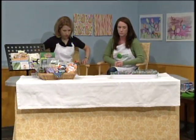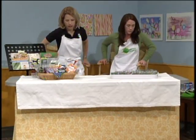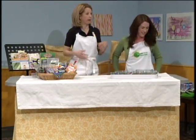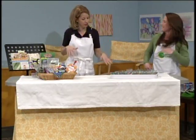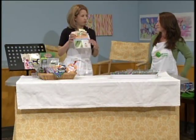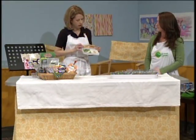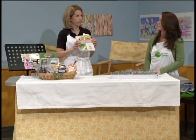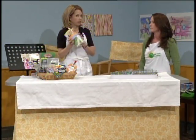So let's do our first recipe. Okay. While I was doing research for this show, it's amazing I had to do research on how to feed my kids, but I did. I did a lot of research. And I came across this book called Simple Food for Busy Families, by Jeanette Bessinger and Tracy Yablon Brenner, and it's fabulous.